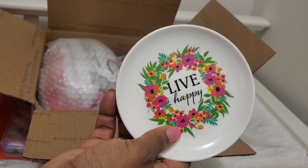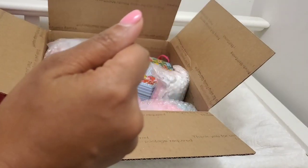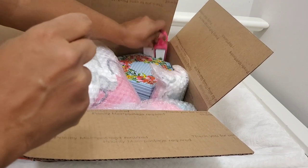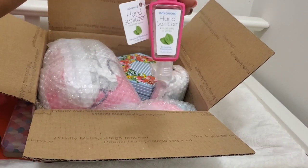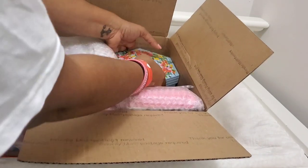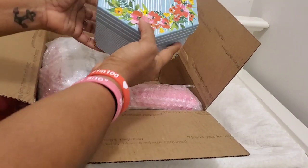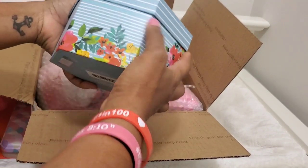Y'all already know. Hey, we living happy over here, right? Good vibes, happiness, joy, peace, just all of the good stuff, right? And then some hand sanitizer, y'all. Y'all know we got to have that hand sanitizer. So yeah, let me get into this part here. Oh, look at this. The presentation is absolutely beautiful.